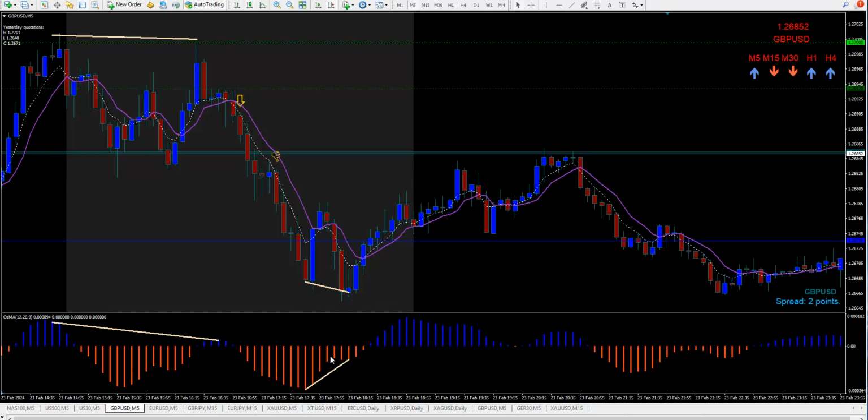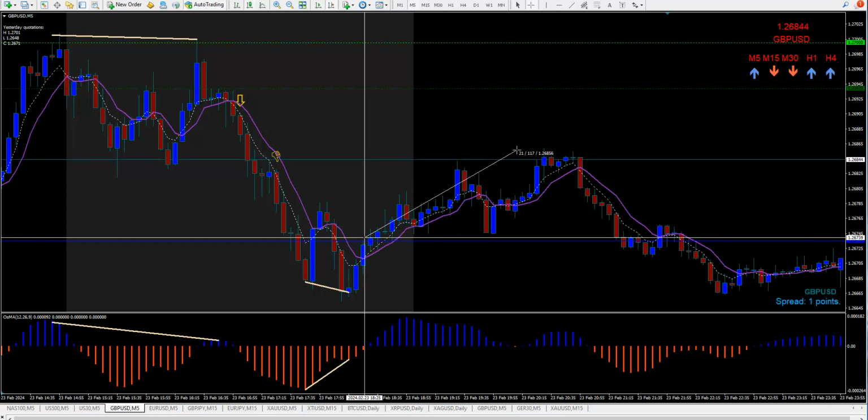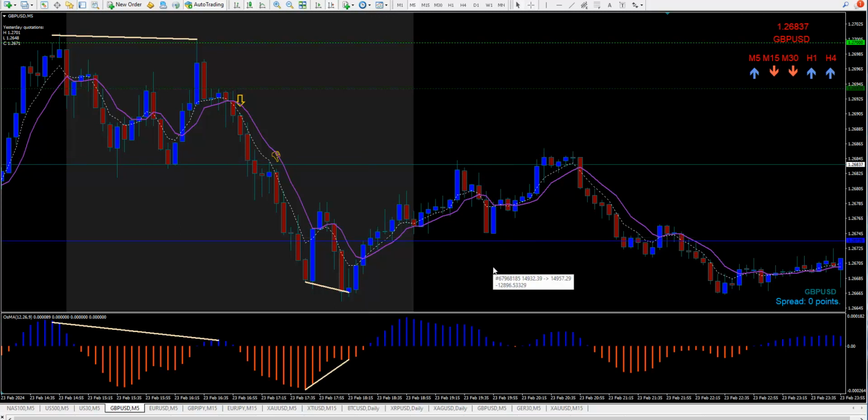So you see how this one was a double top, and on the OSMA, it was pointing down, so it was telling you the market's going to push down. And then with a low and a lower low, you see the line on the OSMA? It's pointing up, meaning the price is going to go up. It didn't go up far here. This is the pound dollar. It went up like 12 pips. But you see what I'm saying?